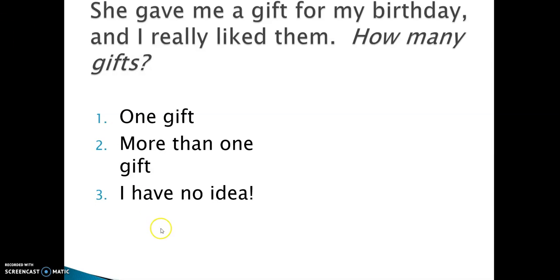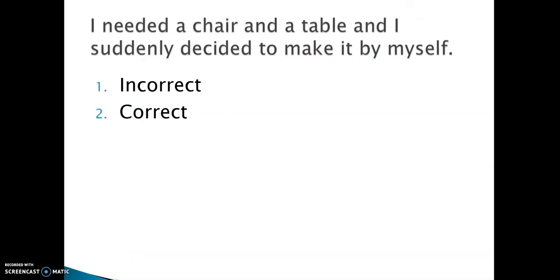Okay. Interestingly, the correct answer is, I have no idea. Here we see one gift, a gift, but here we see them. So we're not sure if the person means to refer to one gift or many gifts. That's why we need to use the correct pronouns so that our sentences are not confusing.